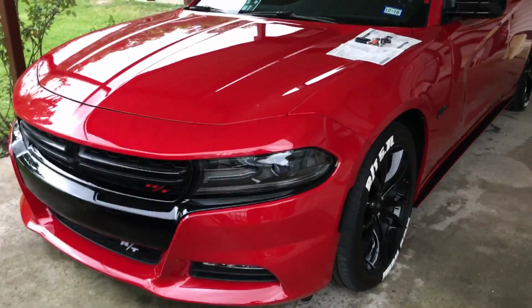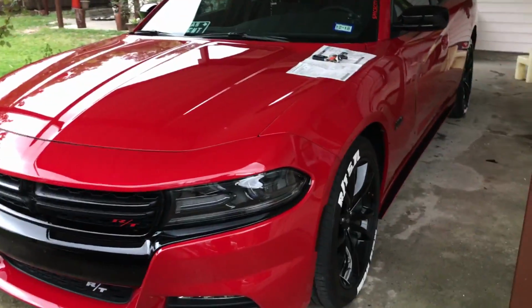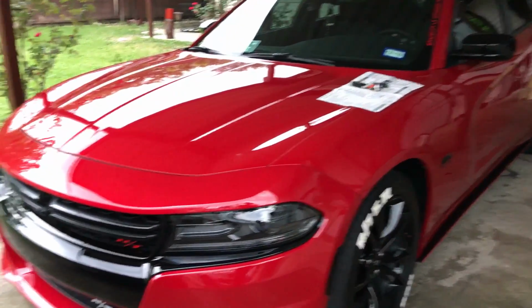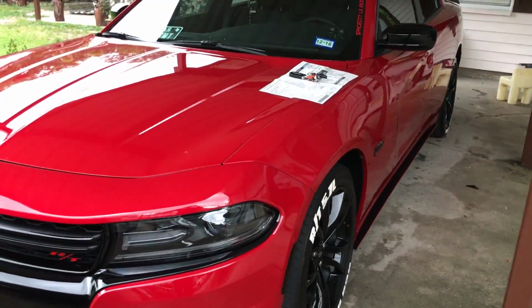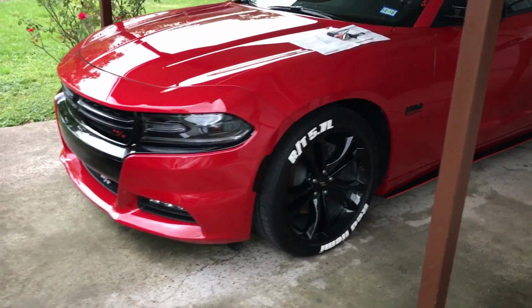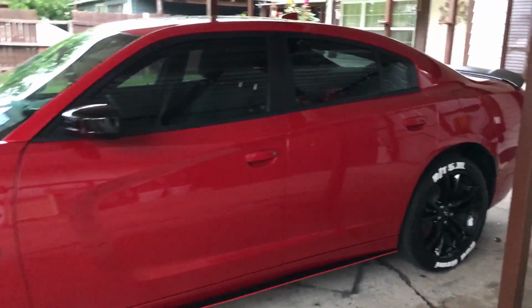So I know a lot of, well, not a lot of you, maybe a couple of you asked me through the YouTube comments and through DMs, through Instagram, and y'all want to know how much did I pay for this 2017 Dodge Charger RT.